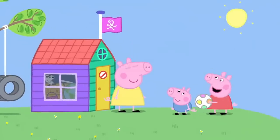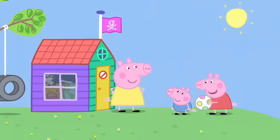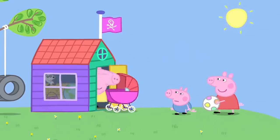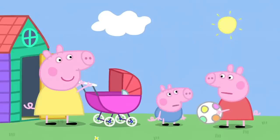Chloe, is it nice having a little baby brother? Yes. Alexander is very sweet. I wish George was a sweet little baby piggy. I know. George can pretend to be a baby piggy. He can go in my doll's pram. That's a good idea. No. George does not want to be a baby.